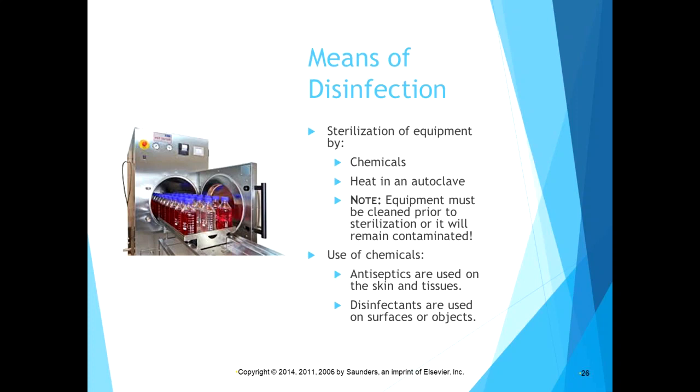Sterilization of equipment in the hospital is usually done either by chemicals, so disinfectants, or heating in an autoclave, and you need specialized equipment for that. Antiseptics are used on skin and tissues, so the hand rub, that's antiseptic. Disinfectants are used on objects or surfaces. So alcohol-based hand rub is an antiseptic. Bleach is a disinfectant.